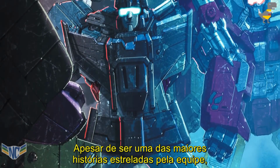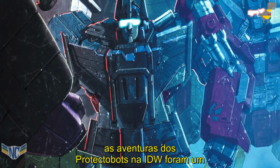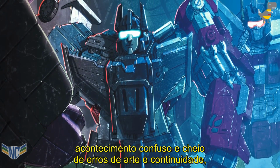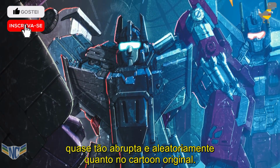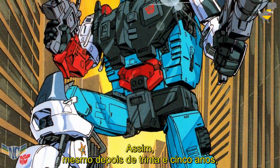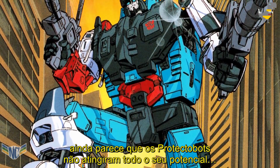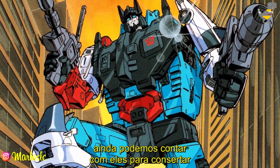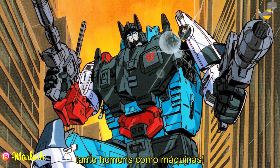Despite being some of the biggest stories to feature the team, the Protectobots' IDW adventures were a confusing affair muddled by art and continuity errors, which introduced and then dispatched the team almost as abruptly and haphazardly as the original cartoon had. As such, even after 35 years, it still feels like the Protectobots haven't achieved their full potential. But while they're waiting for their next chance, we can still count on them to mend and defend man and machine alike.